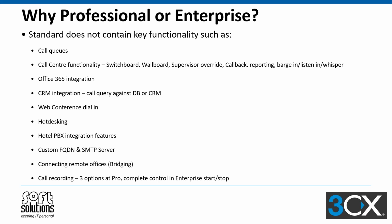So if we just zoom through some of these key features, this is some of the power that's actually involved in the 3CX solution right from the get-go. Call queues, that's a pretty obvious one. A lot of people need call queues, even if they're quite a small organisation, and that is not available in the standard, but is a stock standard feature in professional and enterprise. Did you want to add anything around call queues there, Matt?